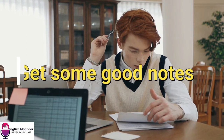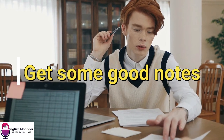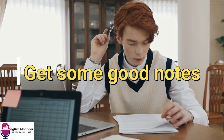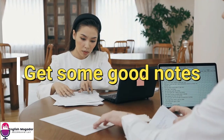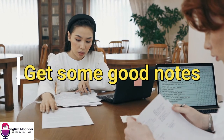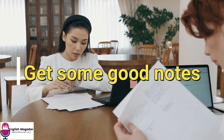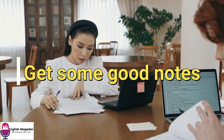Third, get some good notes. If you're not a good note taker, or if there are holes in your notes, then ask a friend if you can copy his or her notes. Good notes can make all the difference when you're studying. They can explain content that the book doesn't explain well or highlight information and make it easier to understand and remember. If you only have 5 pages of notes, but your friend has 20, then you probably missed some important information. Compare your notes to your friend's to see where the holes are in your notes.